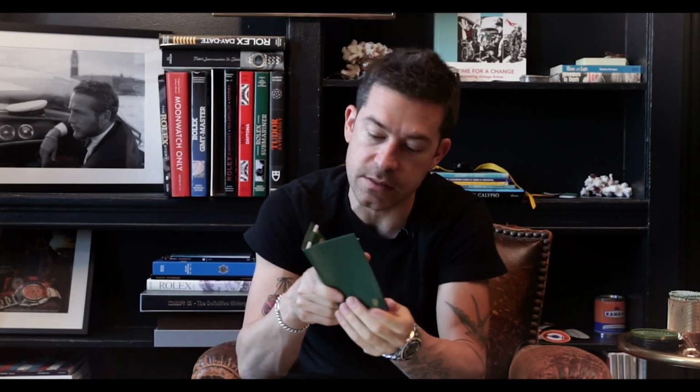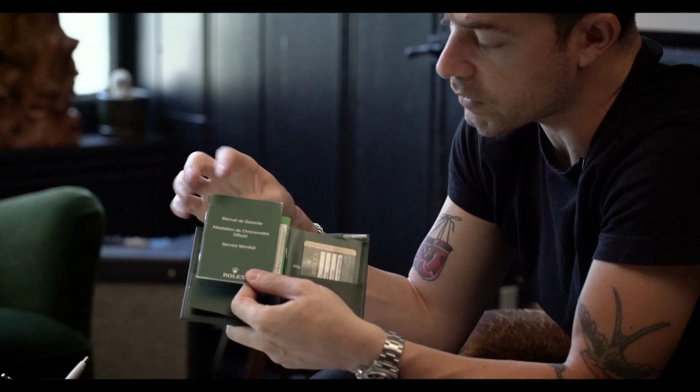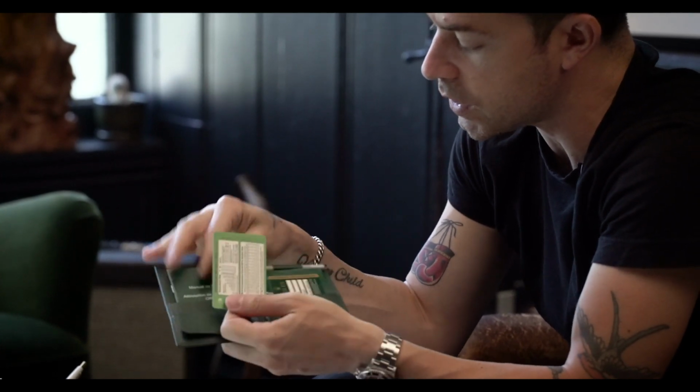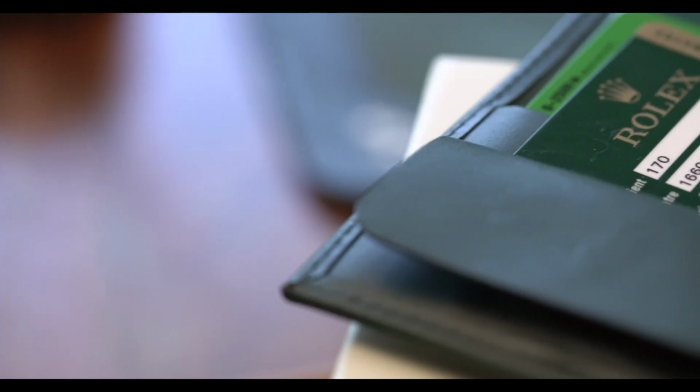And then the other really cool thing about the Sea-Dwellers of this era is that Rolex actually did provide some nice accessories that accompanied the 16600. So we've got this green leather Rolex wallet, which is really, really nice. And then we've got, this is pretty cool, this is in Italian, of course, but we've got the manual here and the guarantee. We've got our card, which bears a serial number.